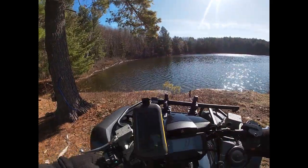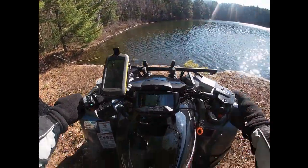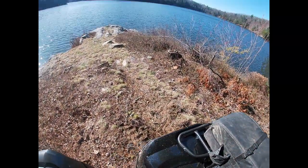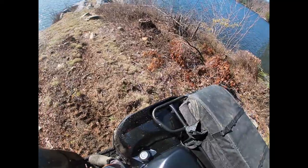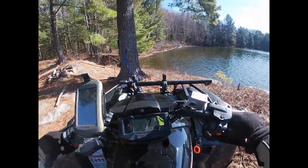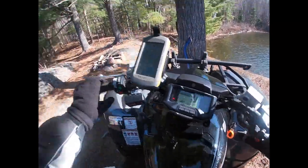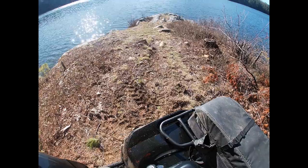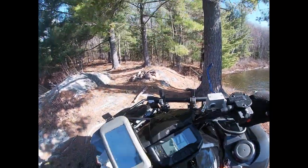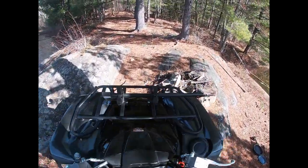Got to do an Austin Powers move here. 10-point turn. It's really tight in here. Drive right up over the fireplace.